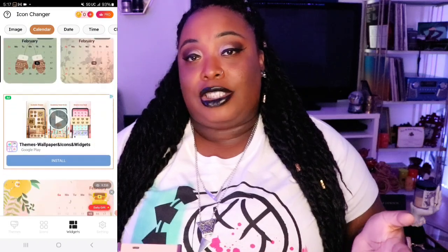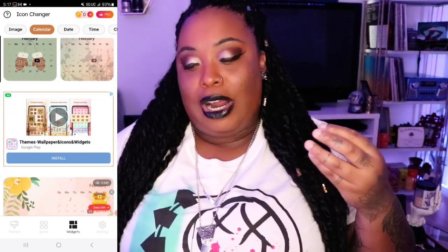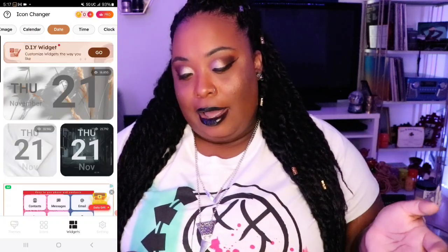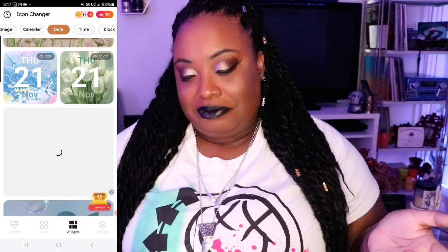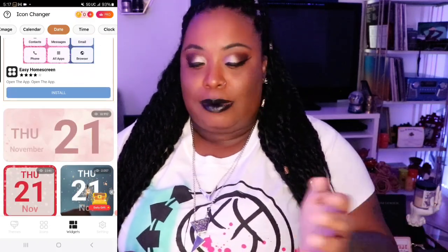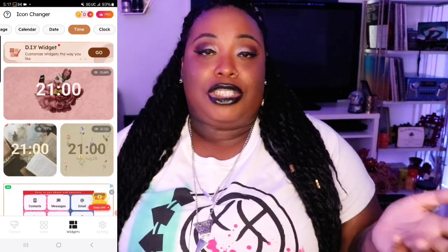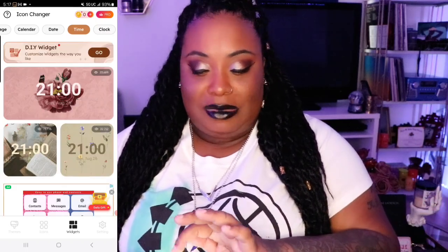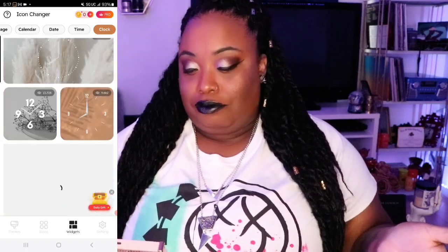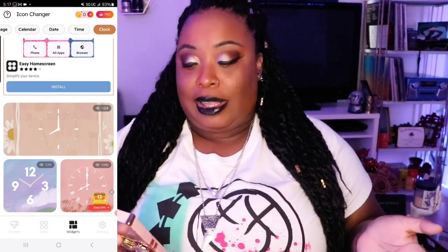I like this icon changer app because it gives you that real girly effect, however you choose to customize. Now the date, I didn't use this really. Nothing was speaking to me, but like I said, if you choose to customize, that's your choice. You do have time, so however you want to change the time on your phone, you can do that. Didn't see the point. And then the clock. It's real girly. You can do some stuff on this app, so I really do like that.